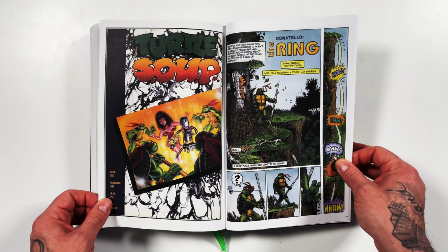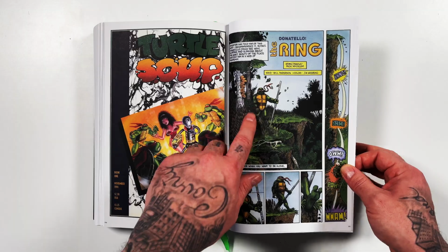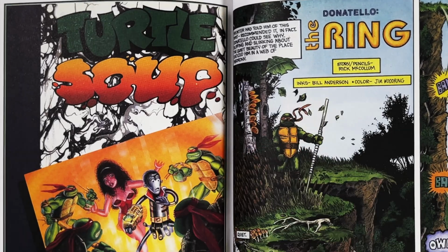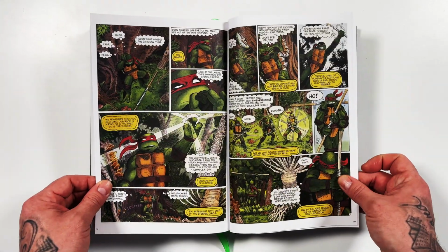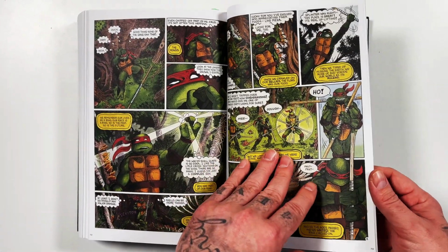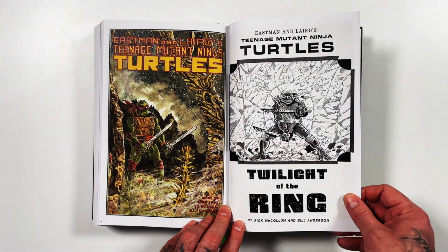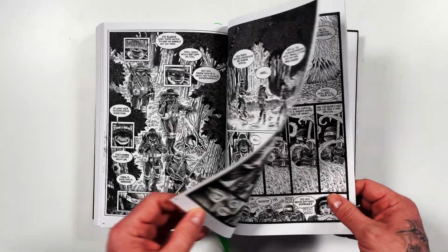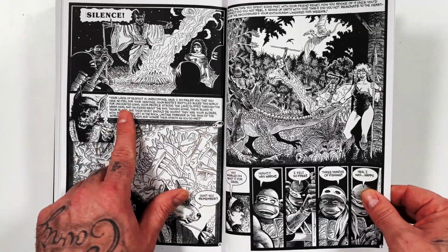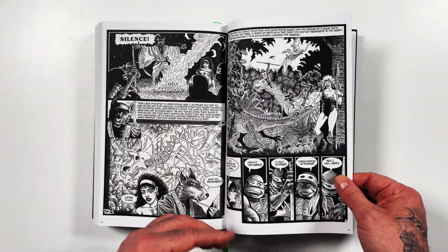Then there's a small short story in color in this Turtle Soup book 1. So Donatello the Ring. This is by Rick McCollum, Bill Anderson, and Jim Waring. So Donatello walking down the cliff here. It was nice to see these in color for the first time, it seems, right? And then we got the Rick McCullum and Bill Anderson issue 37. This is a crazy story. So the turtles are walking on this path. They have a meditation night out here with Splinter, talking about their reptilian aspects and how to embrace that.